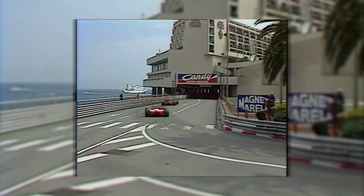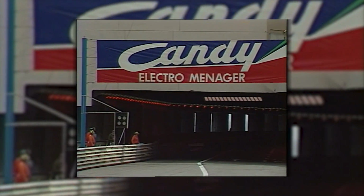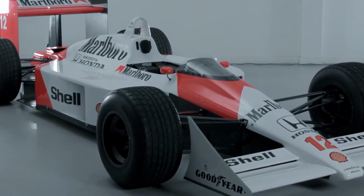It was in this context that McLaren, already a formidable force in F1, saw an opportunity to create something truly special. And that was what they did with the MP44. At the heart of the MP44's conception was Gordon Murray, a South African-born engineer whose innovative approach to car design had already made waves in the sport.